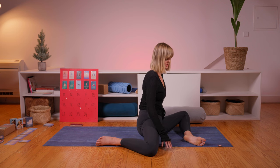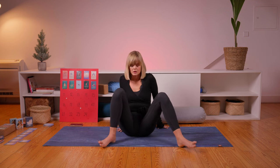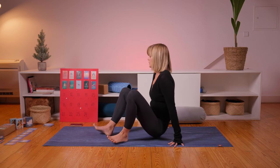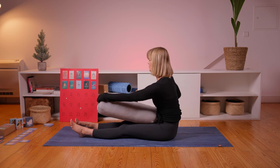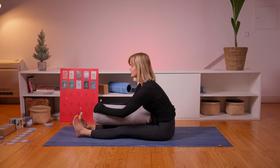And inhale and slowly start to come out, turning towards the back foot, opening, maybe doing a couple of windshield wipers again, a little bit of movement, and then we're going to move into a seated forward fold with a support. Now you can go with or without the support, but we have made the one with support for today's practice.